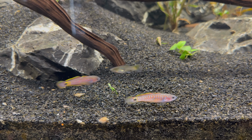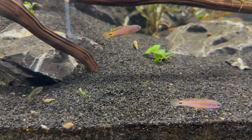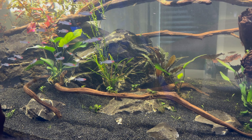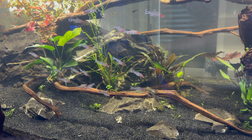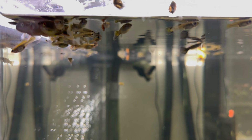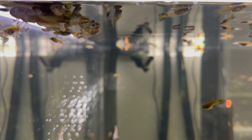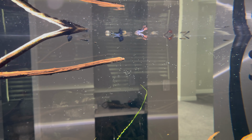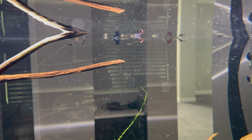They seemed okay. I stayed up for a while, tested the water, nothing seemed off, but eventually I had to go to sleep. And then, the next morning, I woke up to dead fish everywhere. And any fish that weren't dead were up at the surface like you see here. Whatever had happened was bad, and I still had no idea what it even was.